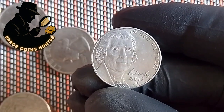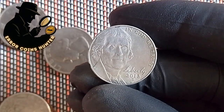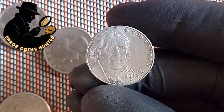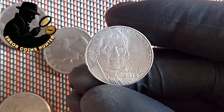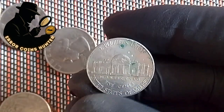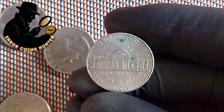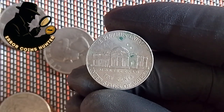Next, 2013 D Jefferson Nickel. And if you thought that $12 million coin was extraordinary, you need to buckle up because what I'm about to tell you about this particular nickel will challenge everything you think you know about modern minting, quality control, and the astronomical values that error coins can reach in today's market.